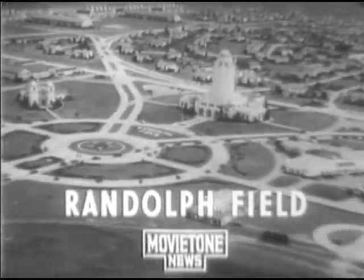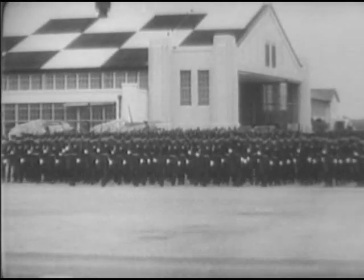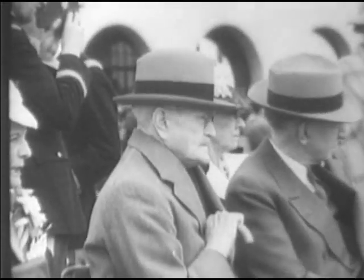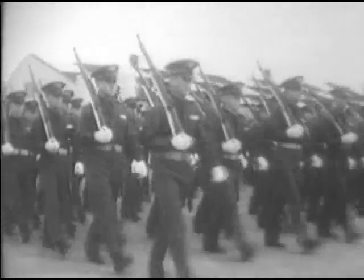A number one base in the air training program. And today, military aviation is on parade. March of the Flying Cadets at Randolph Field. General Pershing and former Vice President General Dawes keenly scrutinized the student pilots. These lads are the manpower of air power.